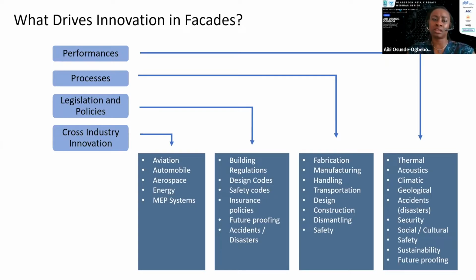Drivers can also be a result of legislation and policies. So this is the case in building regulations, design codes, safety codes. Insurance policies can drive innovation in one way or the other, and future-proofing accidents and disasters will fit into how legislations and policies evolve over time, and that would affect the direction in which innovation in the industry is going.